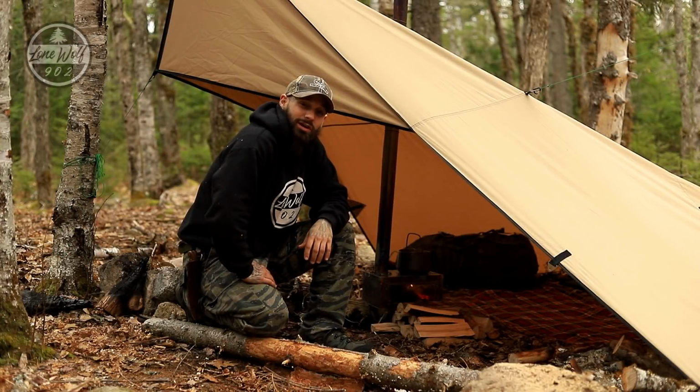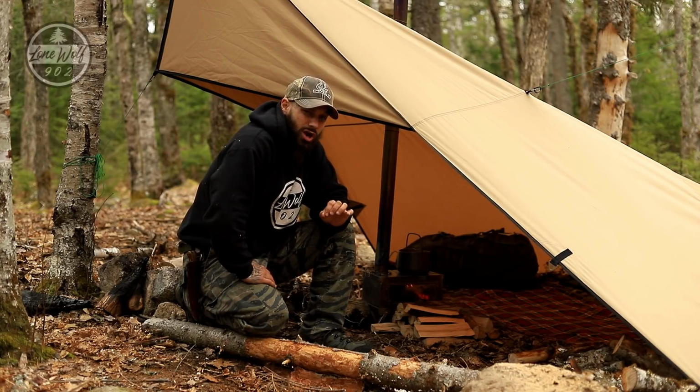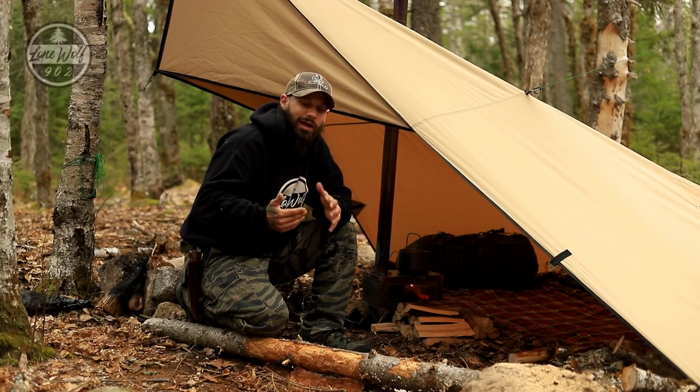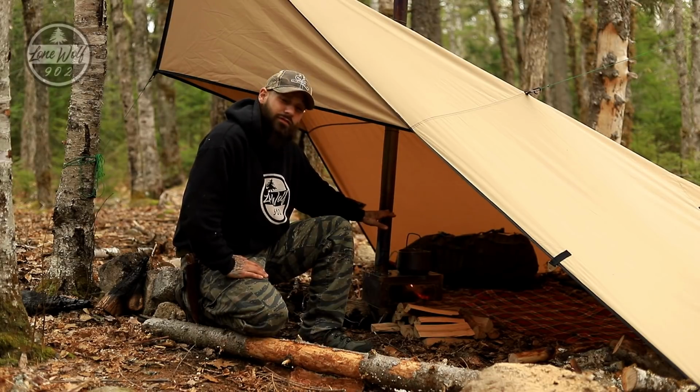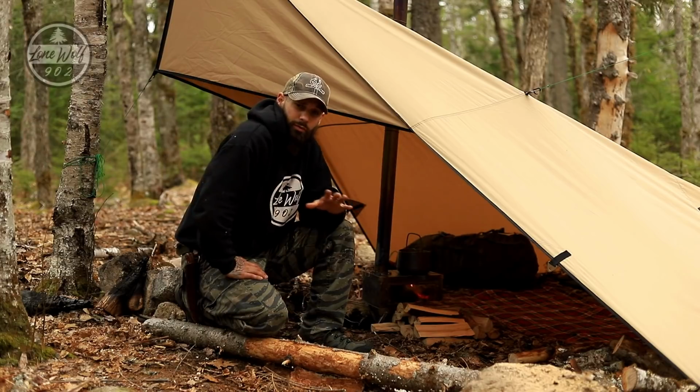Okay, I'm all done with supper now, and I gotta say, those hot dogs were actually really good. I was starving, and I believe anytime you're starving, food tastes gourmet, no matter what it is. And that was actually really good. So in the background here, if you guys can see, my kettle is boiling away. Once that comes off, that water will be ready to drink or to cook with later on this evening.